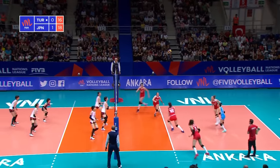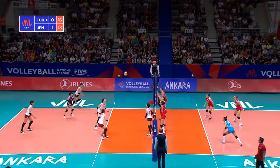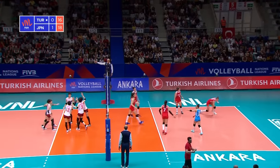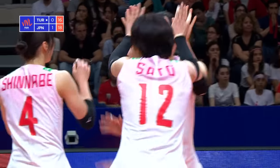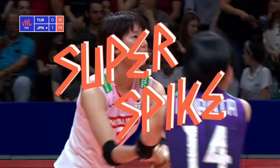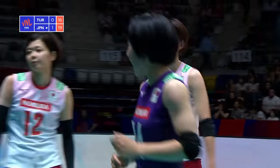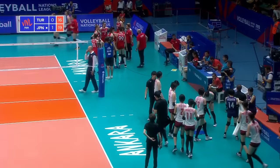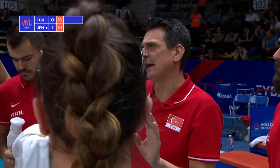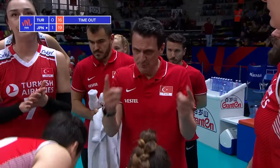Very clever play by Japan. Bumped over by Turkey. Japan with plenty of time to set, and they elect for a backcourt spike. And the hammer blow sends Ismailoglu to the court. She was attempting to keep her team in the point. It came at terrific speed on a booming backcourt spike. Japan up by three.